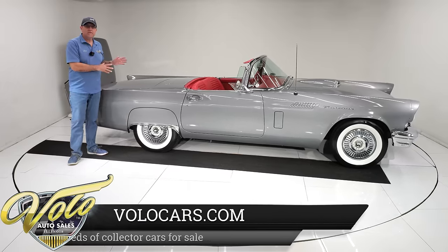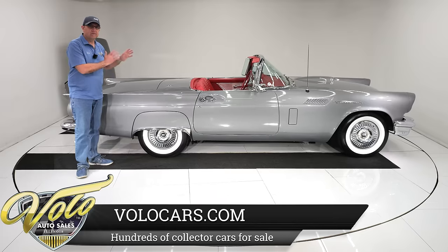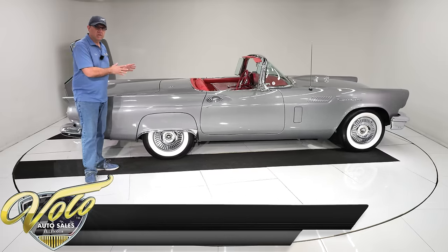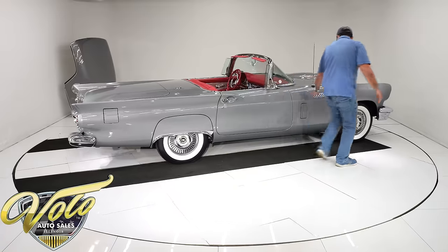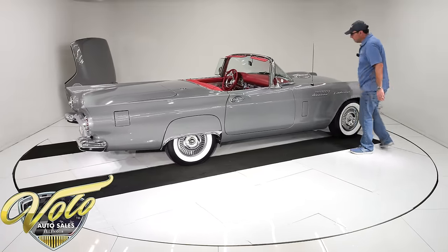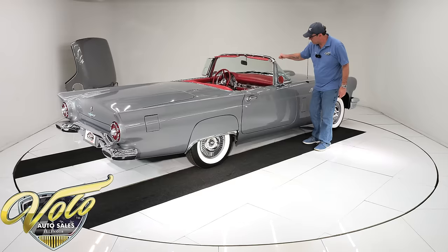So again, an older restoration, you don't have to worry. The paint's not gonna fall off tomorrow, nothing like that. It's been this way for years. Looks great. Chrome, sparkling. All this is shiny. The trim around the window is all shiny, but none of it's pristine.